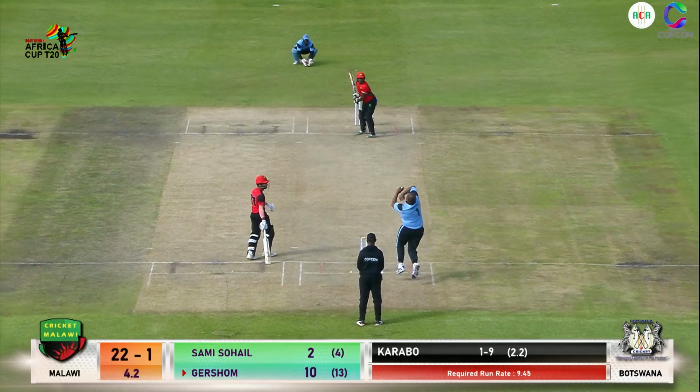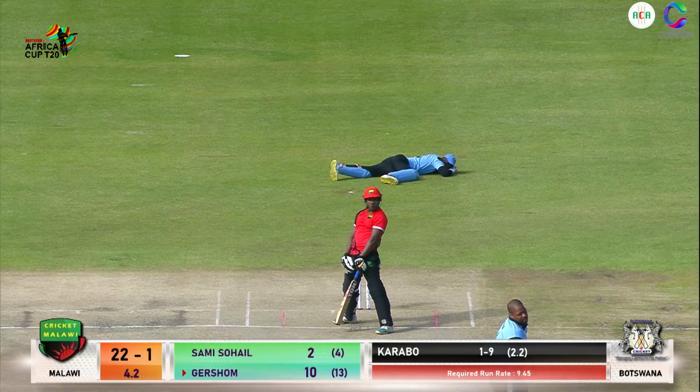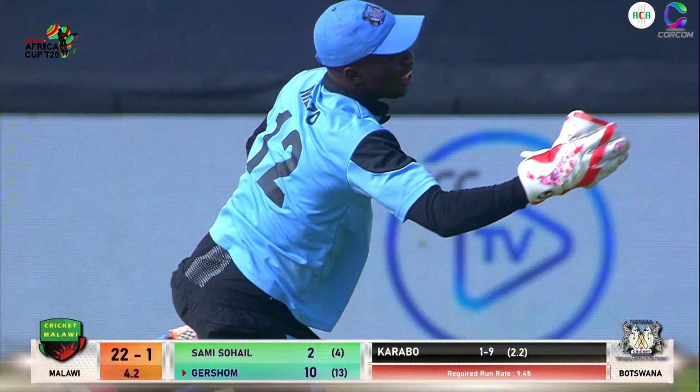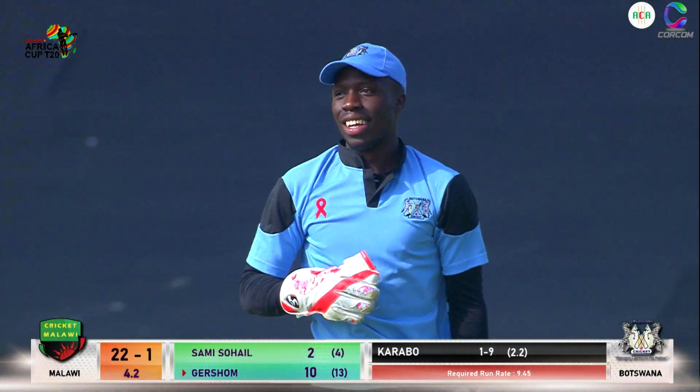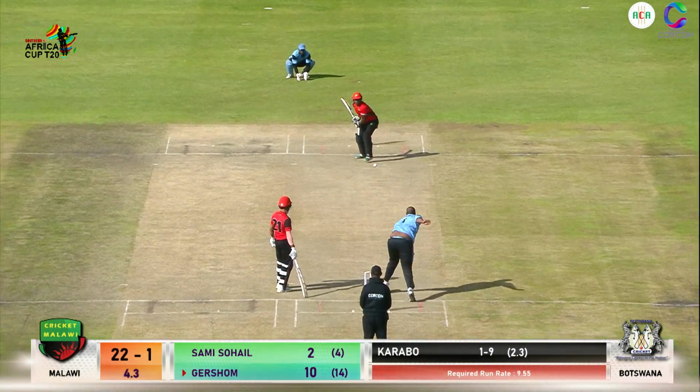The one alongside, which was used for the first 3 days of this tournament. Once again, Karabo gets the ball to just come back. That's a wonderful skill. Not too many of the left-arm seamers that play. It's also got a nice breeze to work with. It's quite windy out there.